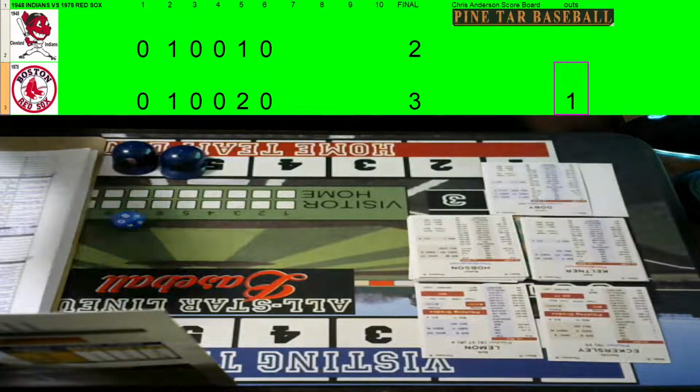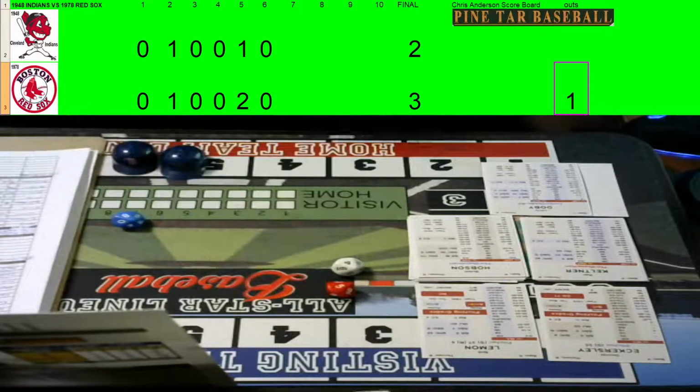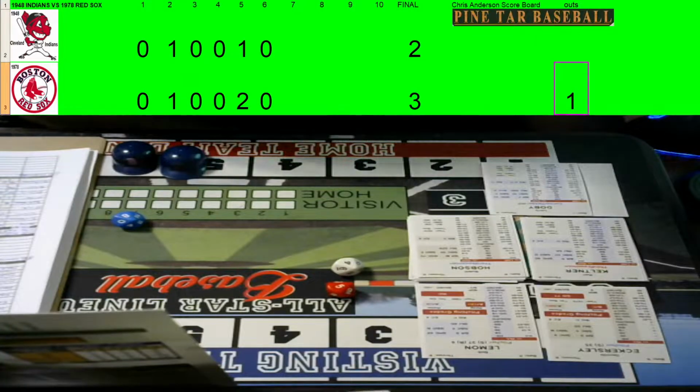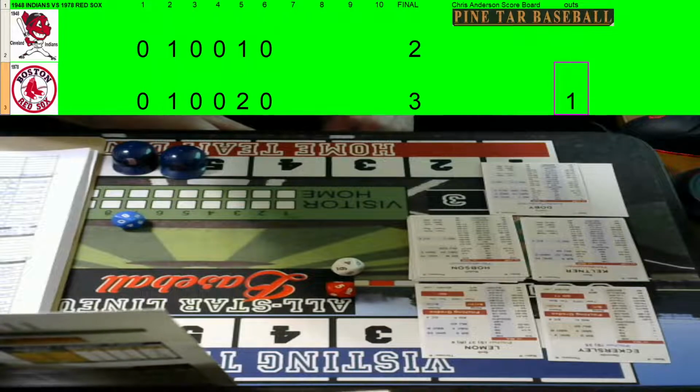He's 0 for 3, though. And Eckersley would like to make him 0 for 4. The pitch from Eckersley to Ken Keltner, that's a 54. Ground ball, second base. This could be 2. Ground ball to second. It is not a double play.